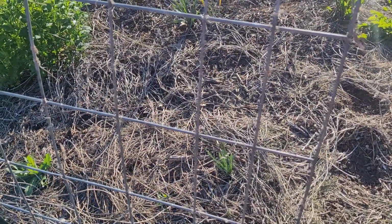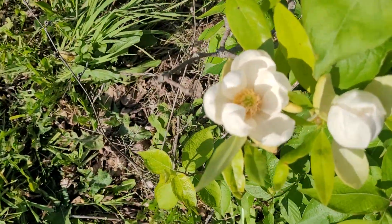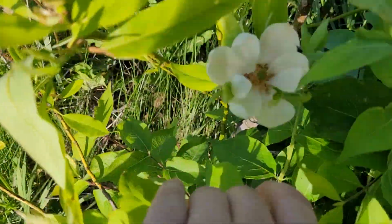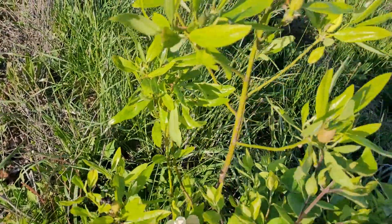So here we go, making a cut over to the food forest. See you in a minute. All right, here we go, moving along fairly quick. Magnolias are starting to bloom, and they'll be blooming for quite some time generally. Right in there, another beautiful example. I'll try to cook with the buds this year if I don't run out of time.